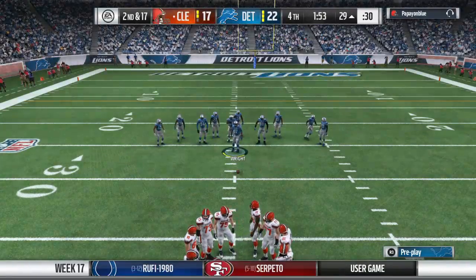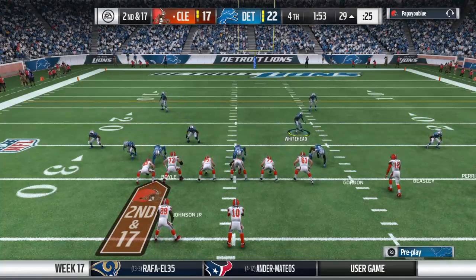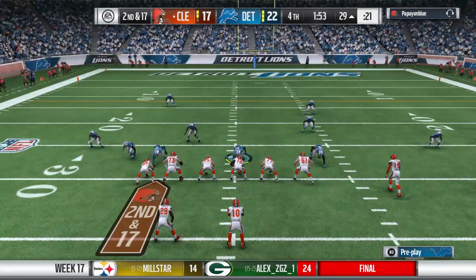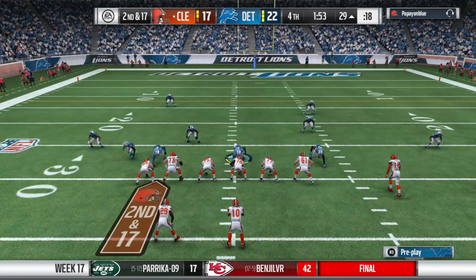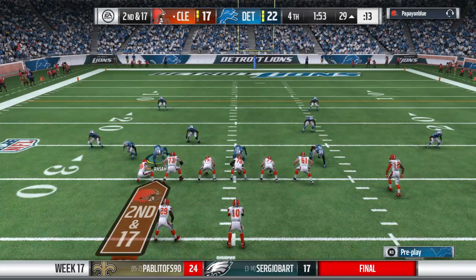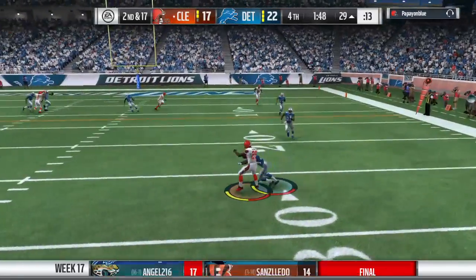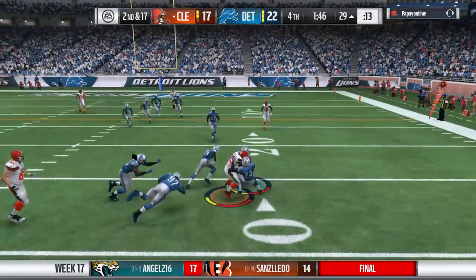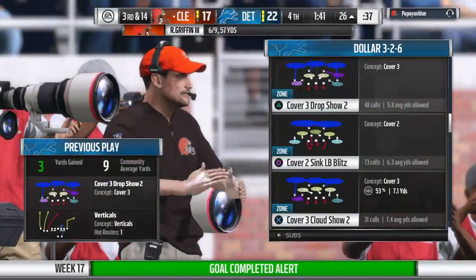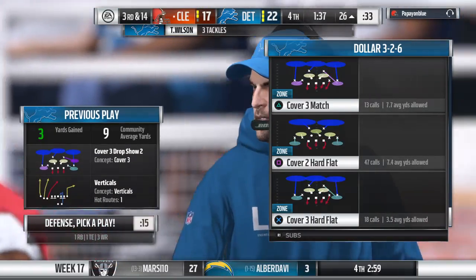And here comes play number 6 on this drive. Back to throw. Dumping it off for Johnson. And he was able to shed the tackle, but the reserves come in for the stop. Give him 3 on the play, and it's going to be 3rd down and a ways to go here. 3rd and 14.